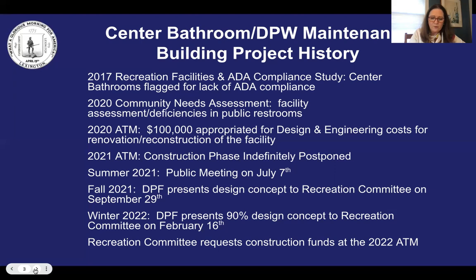This renovation will provide an improved, safe, accessible, and welcoming facility at our community park that serves tens of thousands of community members and visitors each season throughout the year. This renovation also supports the town's inclusivity proclamation and the Planning Board's Article 13 of the 2021 Special Town Meeting.